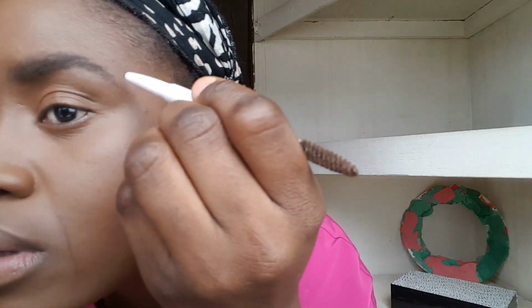So you take the spoolie back and you just comb it out again, because you want to blend it in real nicely. And then with the pencil part, we're going to fill in all the spots that we want to fill in. Just usually comb up like so, and down.